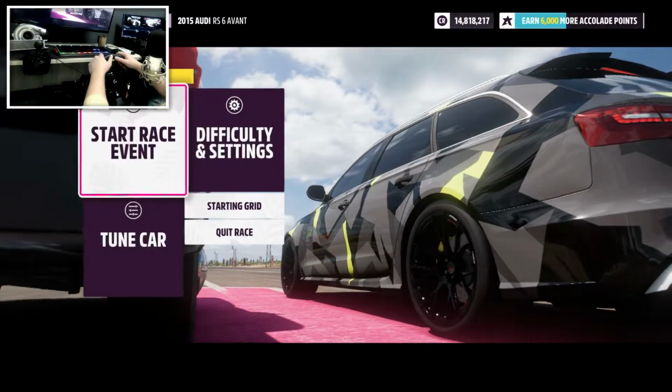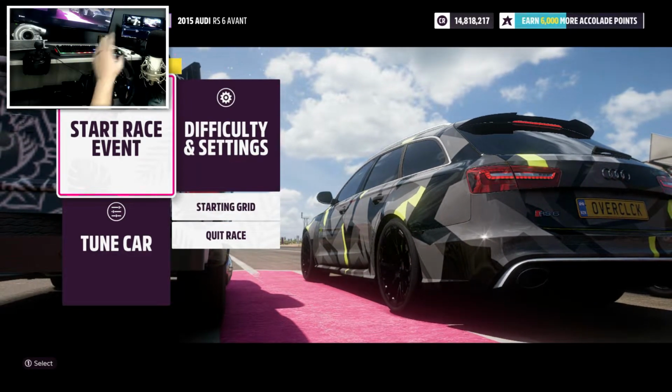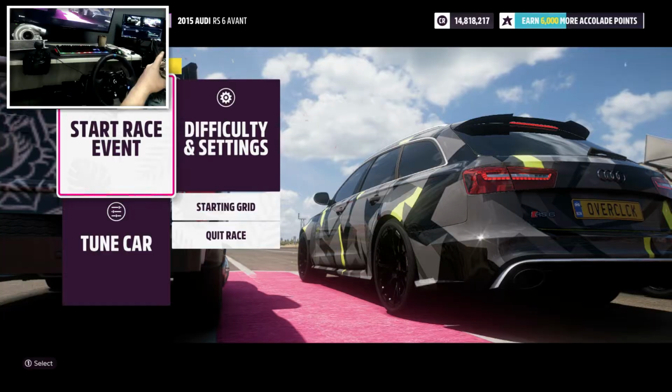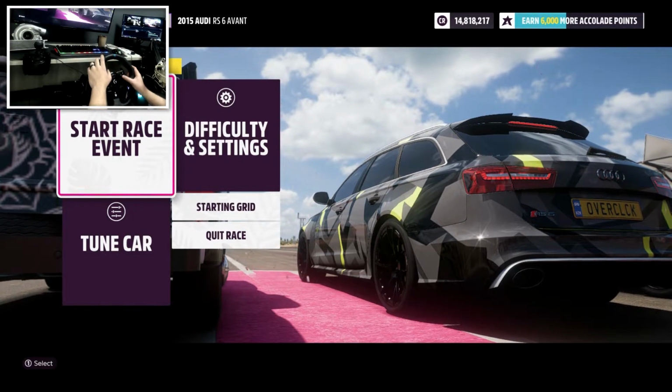Okay, so here we go. I'm gonna do my race for you. Once again, I tuned the car in automatic. If you go over to manual, you might get an even better time than what I'm gonna show you guys. But this is basically the best I could have gotten this car in the 3 hours I was busy with it. Alright, let's go and kick some tushy.